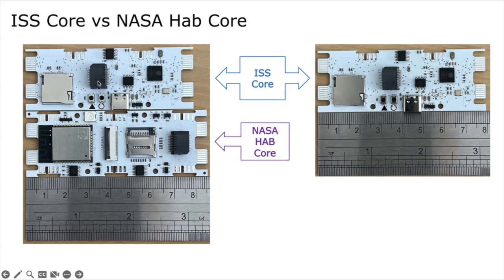And the reason why this core needs to be this dimension is because we've got these very strict confines with the nanolab that we have to fit within. Another difference is that with the ISS core, we don't have the camera port, and we have a slightly different SD card holder. The nice thing about the SD card holder is that this flat edge is going to be right up against the spine.